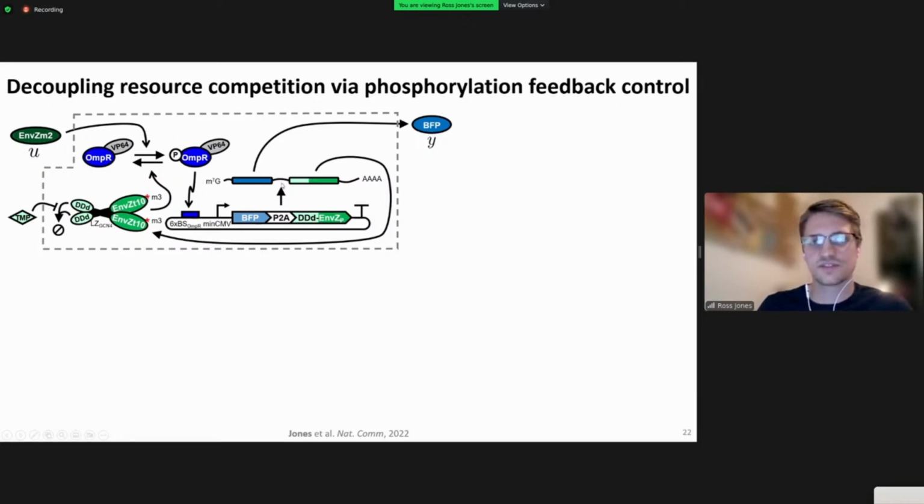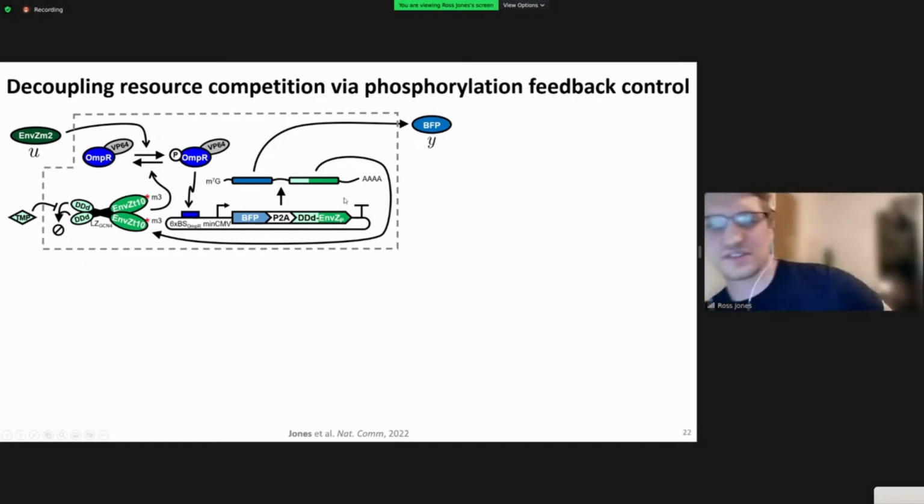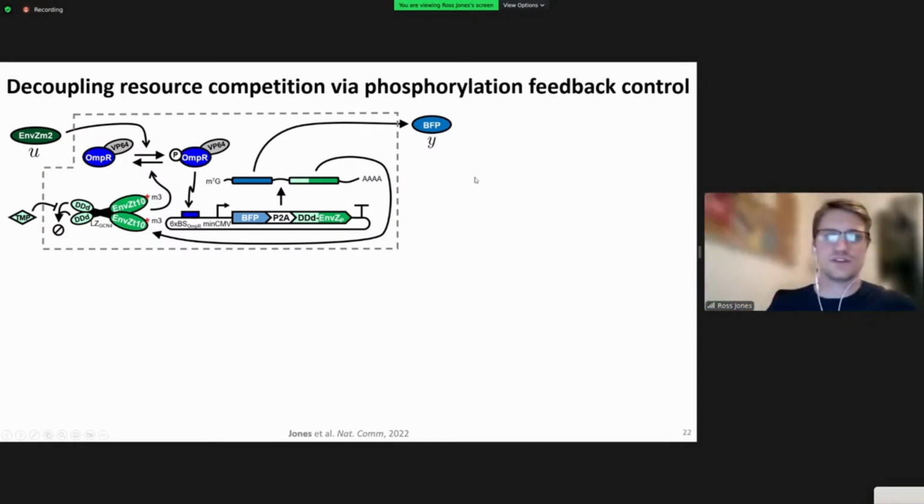The way that these are expressed is that they're two-way linked together, which means that they're expressed on the same RNA transcript, but they're generated as separate proteins, which is not something typically done in bacterial systems, but it's something that we can do in mammalian cells to really couple the production of these two species, even if they're not fused directly to each other.